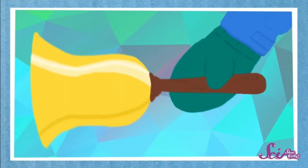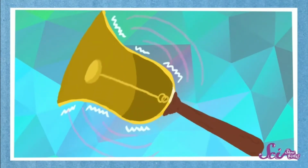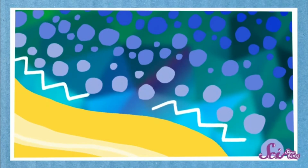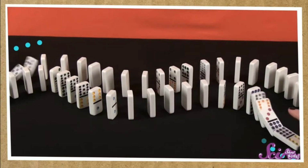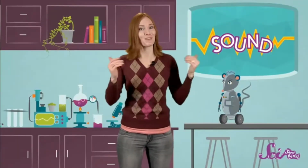When we ring a bell, we cause the metal that makes up the bell to vibrate really fast back and forth. And the vibration of the bell also shakes up the particles that make up the air around it and makes them vibrate. Then those particles run into the air particles next to them, and so on. You can also think about it like dominoes, with the vibration getting passed along from one bunch of particles in the air to the next. We call this path of vibration a wave.